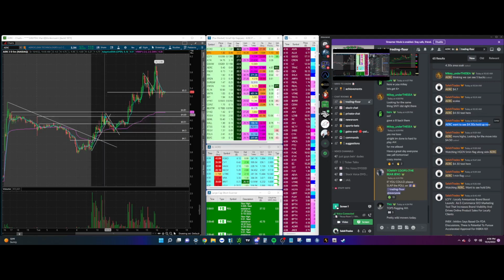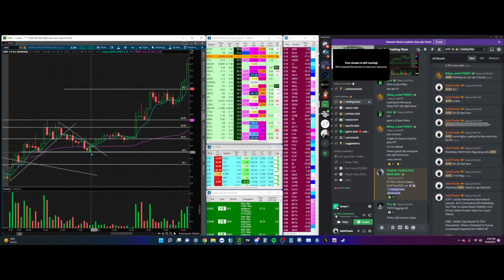Kind of had this flag, and then we double topped over here at the 480 area, so I didn't get any off in the 480. I was completely out in the 450 area. We come back down into our 430 area. We hold a support, low volume, sellers are leaving.